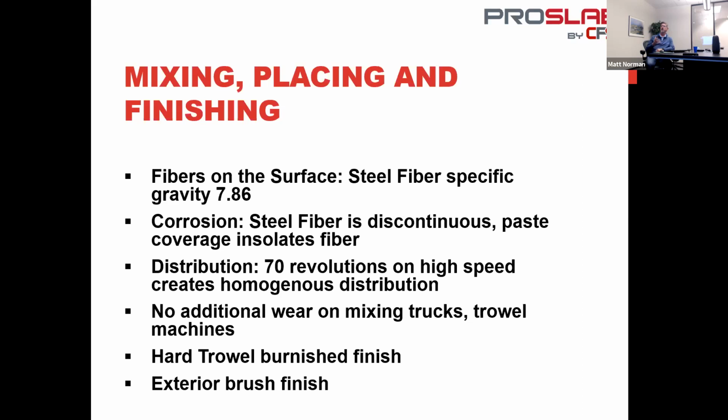When it comes to mixing, really all you need is about 70 to 75 revolutions of the drum on high speed in order to homogeneously distribute the steel fiber throughout the mix. You can either add the fibers ahead of time within the concrete ready mix drum or afterwards. Either way, a lot of it depends on the application. A lot of it depends on whether you have a dry batch plant or a central mix plant. But we always work with our clients to consult both on the design as well as the utilization of equipment for mixing, placing, and finishing.